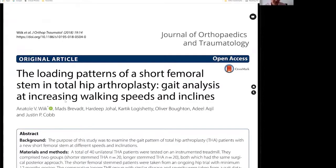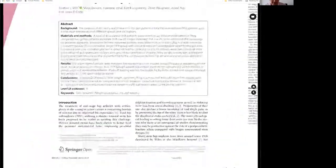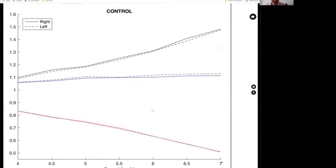I mean, this paper that Anatole published about 3 years ago, when he just had 20 long-stemmed, 20 short-stemmed, reasonably well-controlled, still older in the short-stem group, more female in the short-stem group, but very high Oxford Hip scores, 46 in both groups, very, very well-functioning. And this is the data that he presented.